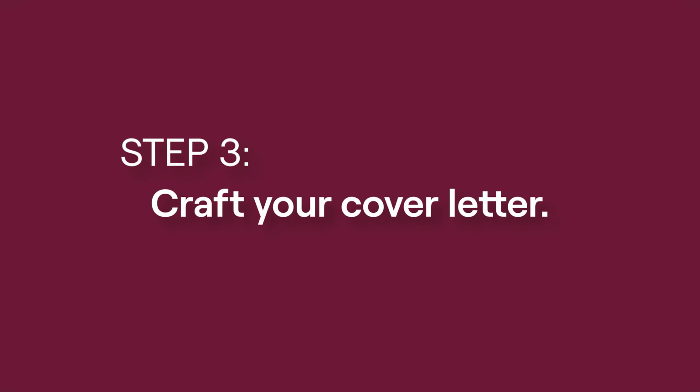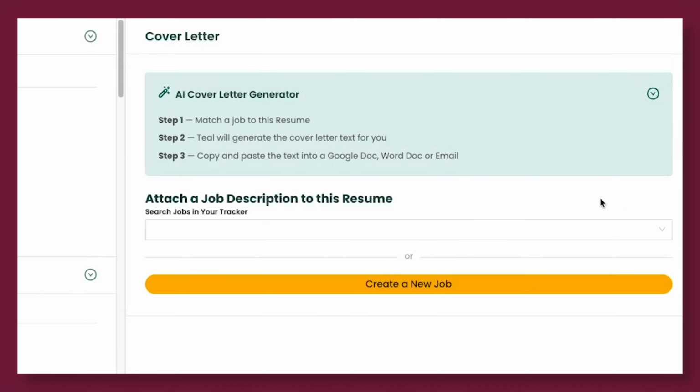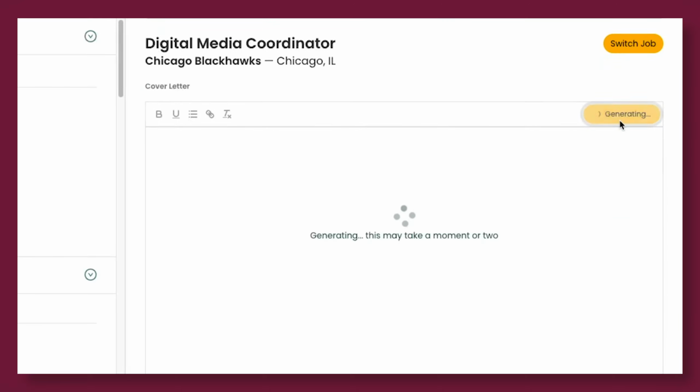But step number 3, craft your cover letter. I know, cover letters are terrible. They take a lot of time, and some recruiters still read them. So you got to do them, unfortunately. I know, especially if it's a job you're excited about though, yes, take the time to write one.